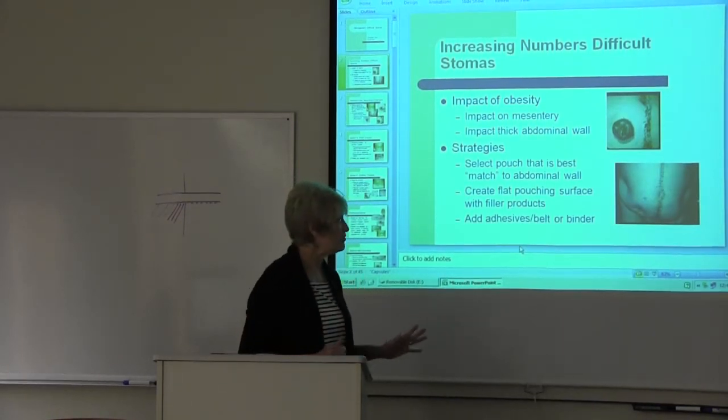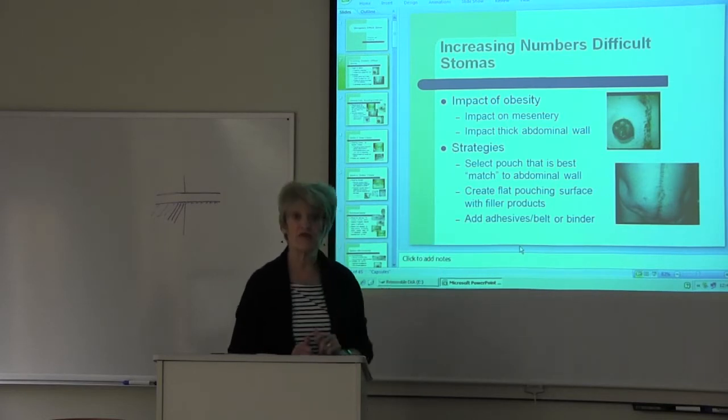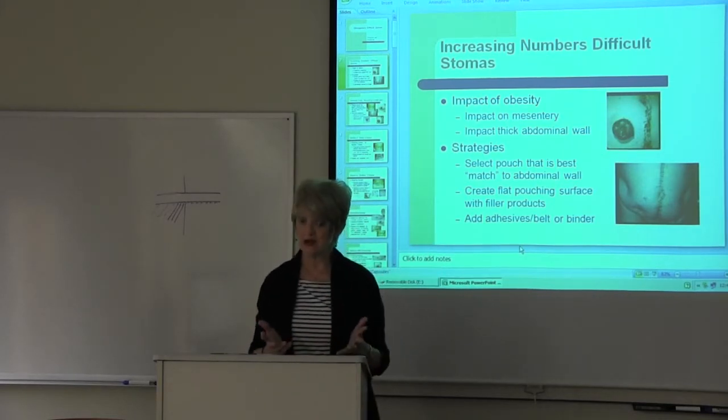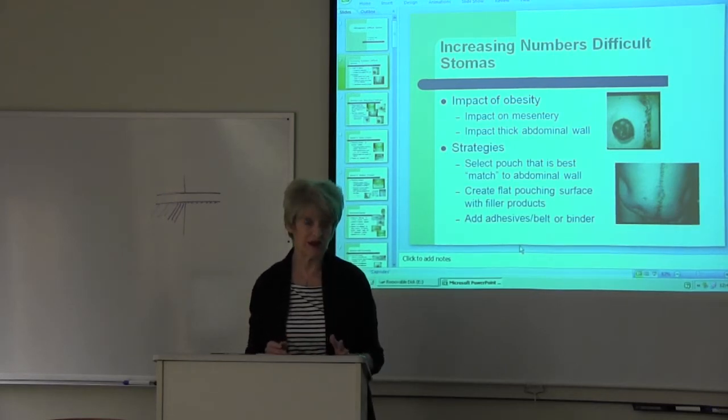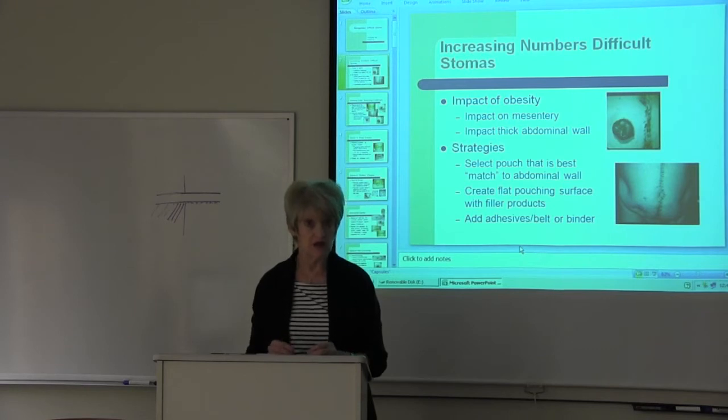It's relatively easy for those patients to establish a secure pouching system so that they can move ahead with their lives. But in reality, we're having an increasing number of patients who have stomas that are skin level or retracted. We're having more and more patients who have stomas located in deep creases or in very irregular abdominal contours. And for those patients, it's much more difficult to achieve a secure pouching system and to enable them to move ahead with adaptation.